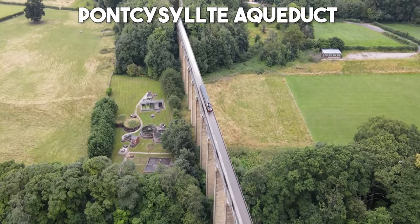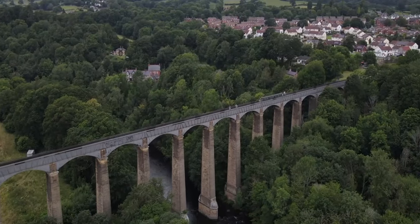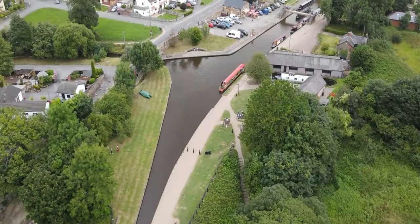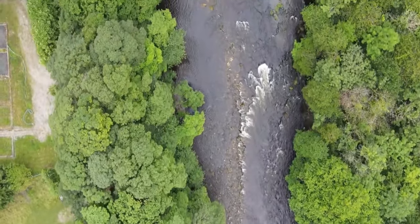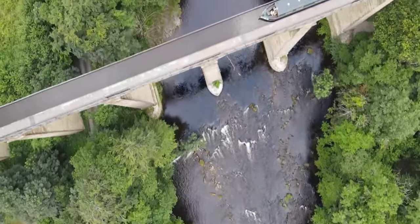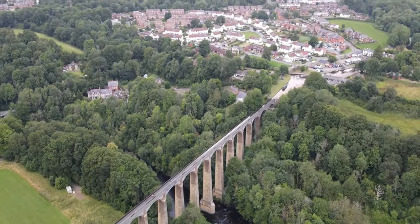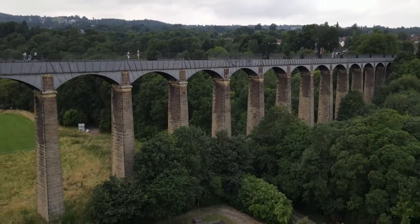Number 18. Pontcysyllte Aqueduct. Marvel at the engineering marvel that is the Pontcysyllte Aqueduct, a remarkable feat of 19th century construction that has been designated a UNESCO World Heritage Site. This impressive aqueduct, which carries the Llangollen Canal over the River Dee, offers a unique opportunity to walk along its towering structure and take in the breathtaking views of the surrounding Dee Valley.